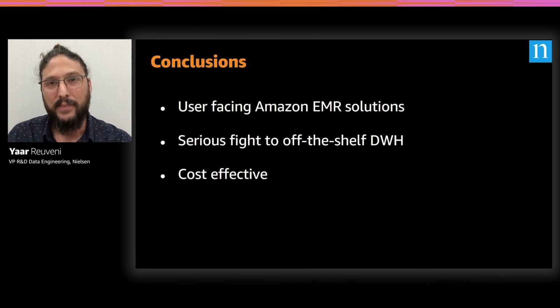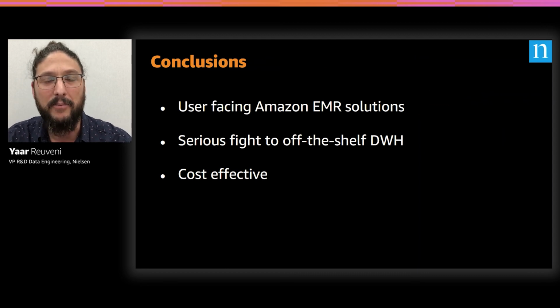So to conclude, you can definitely build user-facing solutions on top of EMR. And we managed to build a data warehouse that can actually give a serious fight to the off-the-shelf data warehouse solutions, and with a lower cost. And definitely, you can build it too.